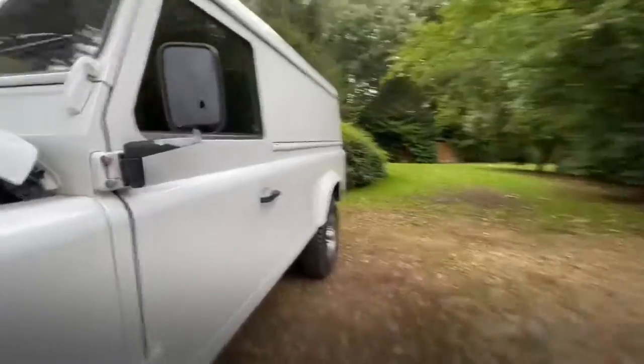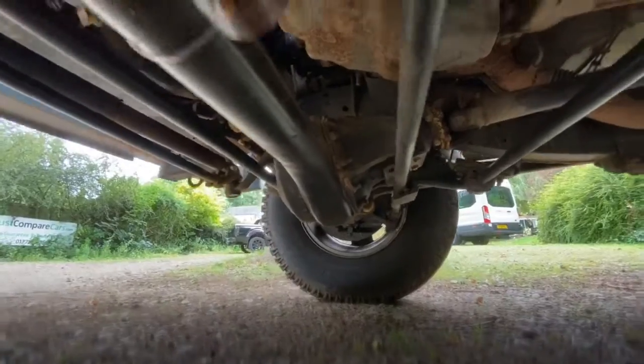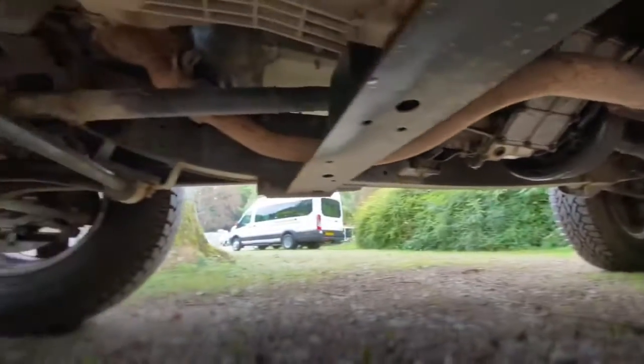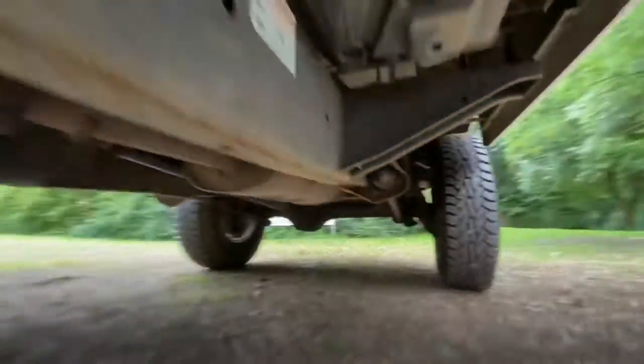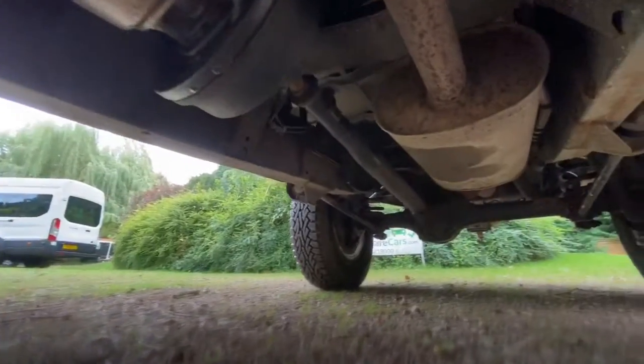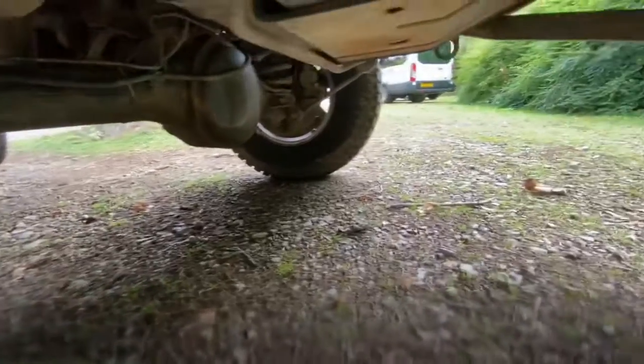Right, so let's have a quick look underneath it. Everything looks nice and dry under there. Everything looks like it should. Chassis is in good condition. One good thing about Defenders, obviously I can get right underneath it and have a good look. Everything's nice and dry under there. It's obviously not been in a seaside village or anything like that. Everything looks very solid underneath.